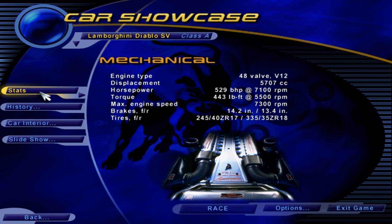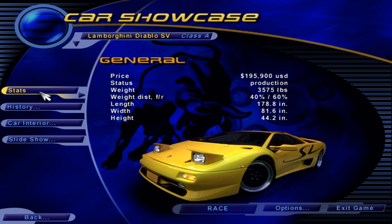Engine noise is well damped, but enough remains of that wonderful V12 howl to thrill even the most jaded sports car fan. Drive a Diablo and expect to be the center of attention wherever you go. It's that kind of car.